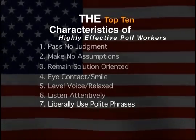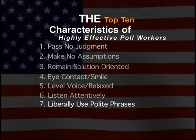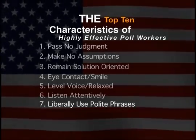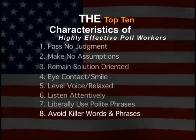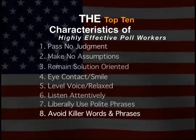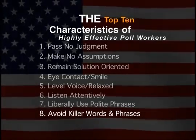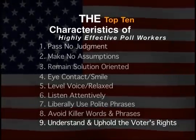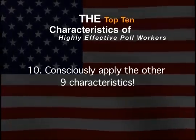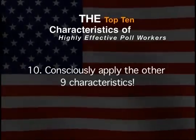7. Liberally use polite phrases like, "I'm so sorry," "Thank you," "I understand," "I appreciate your patience," "No problem," "I want to help," "I can certainly see why you would think that," and "Welcome." 8. Avoid killer words and phrases like, "That's wrong," "You're not listening," "What's your problem?" "If you'll just calm down," "Relax," "How many times do I have to say this?" and, "Well, there's nothing I can do." 9. Understand the voter's rights and always strive to honor and uphold them. 10. Review, study, and look for opportunities to consciously apply all the other 9 characteristics.